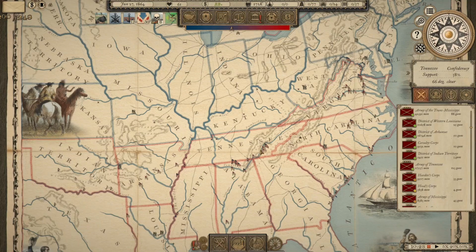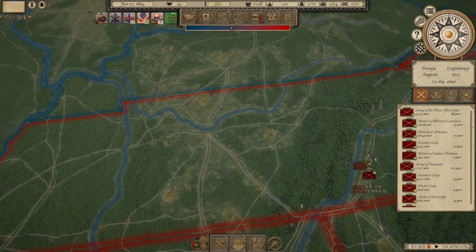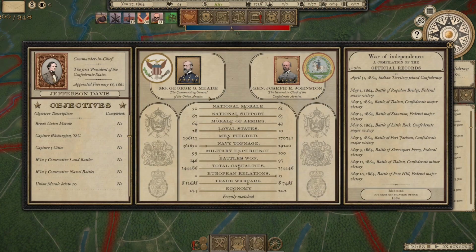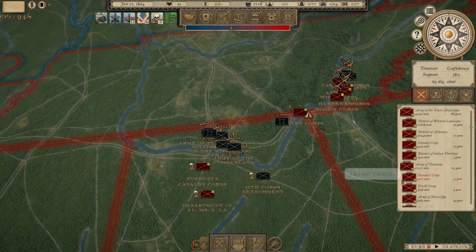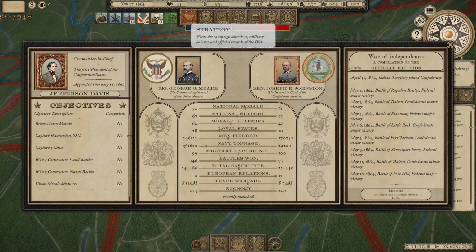Okay, so that was here. They shoved us right out of the area. So we're going to have to deal with that going forward. Let's take a look at this here. They're still holding it 50. I'm going to play this a little bit and see if that actually affects it.